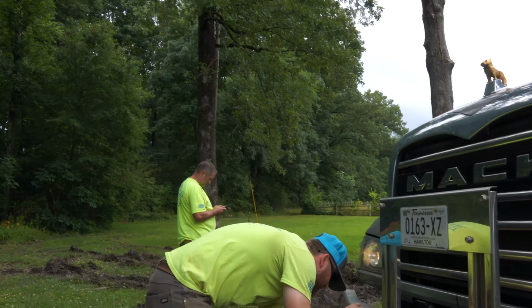I guess we're about to try to take down this tree right here. The tree's leaning towards the road, actually. We've got power lines in between the tree and the road. And the road's probably about 15 foot away, so this ought to be pretty interesting.